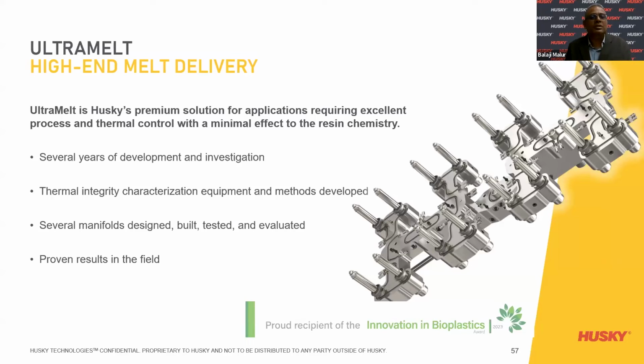We have several manifolds designed, developed, and sold, and we have been very successful in the industry. In fact, we will be given an award at NPE in May 2024 for this technology that we have developed in the market. So if anybody is going to NPE this year in May, we will be proud to see Husky receive this award. Please feel free to reach out to our salespeople about Ultramelt, especially if you're going to run PC materials. I assure you that you will be happy to choose our hot runner system.